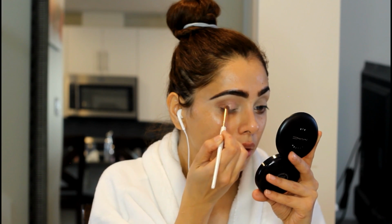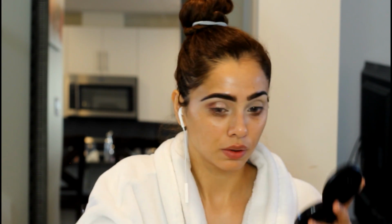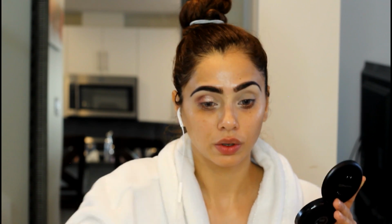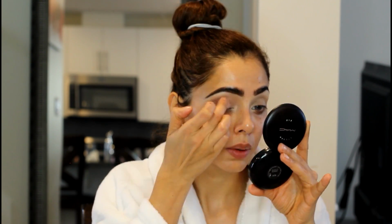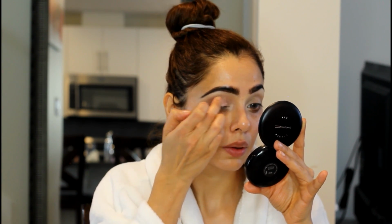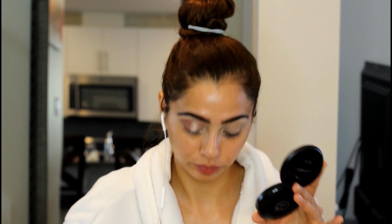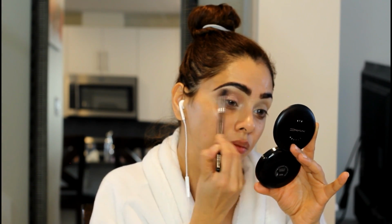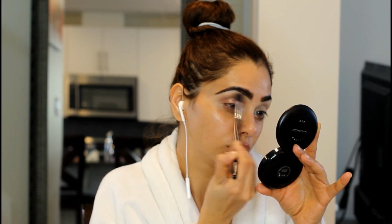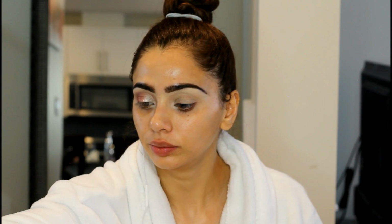And now I'm using the shade Golden Egg from the palette, and I'm applying this on the inner, like mid of my lid, and I have a clean blending brush to make sure everything is looking nicely blended and there's no harsh lines. At the end I just ended up using my finger to put this product, because every time I was using the brush, the product was falling down on my face so much, and the application was really poor.